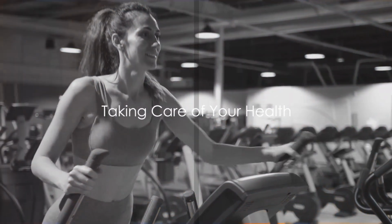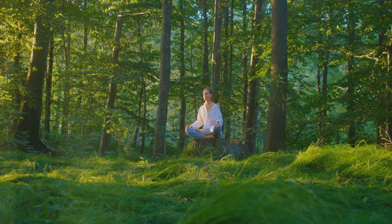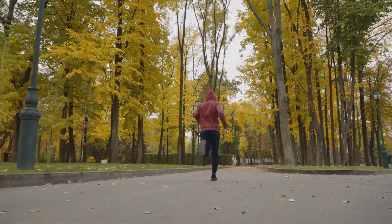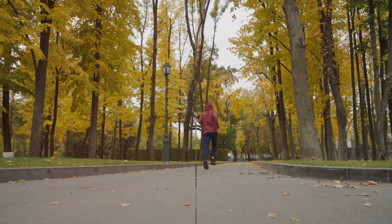Thirdly, make sure to take care of your health. Studying is a mental activity, and the mind works best when the body is in good shape. Regular exercise, a balanced diet, and sufficient sleep can significantly improve your ability to study effectively.